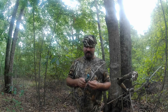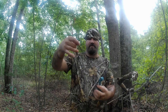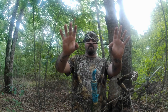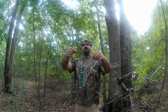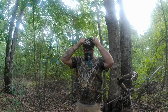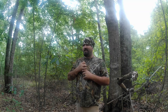I made two little ears off the side here to hold the paracord. This is the outer layer of paracord, because I used the inner layer making my gill net. But the outer layer of paracord, I made a necklace out of it. And this thing, I mean, I like it. I like it a lot.